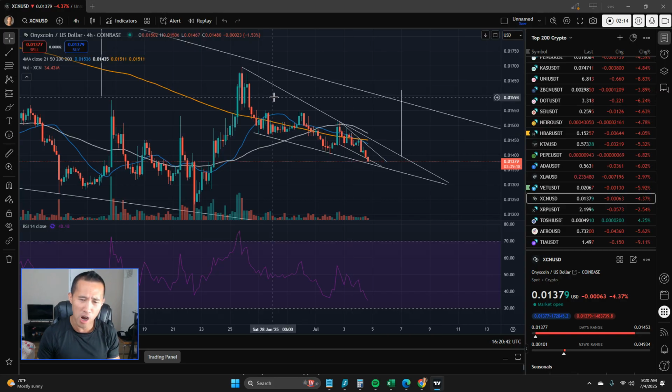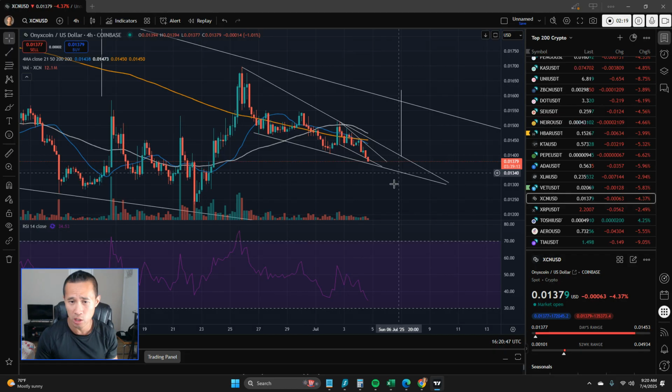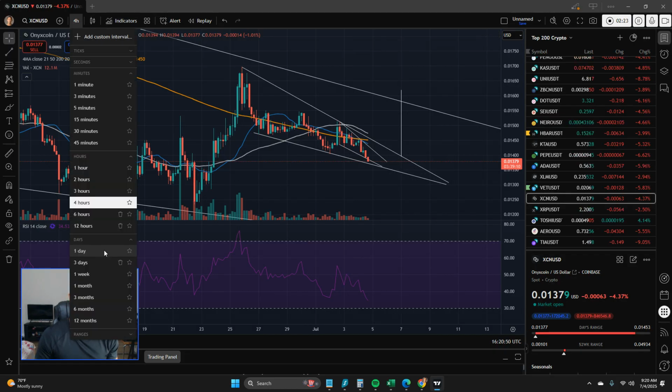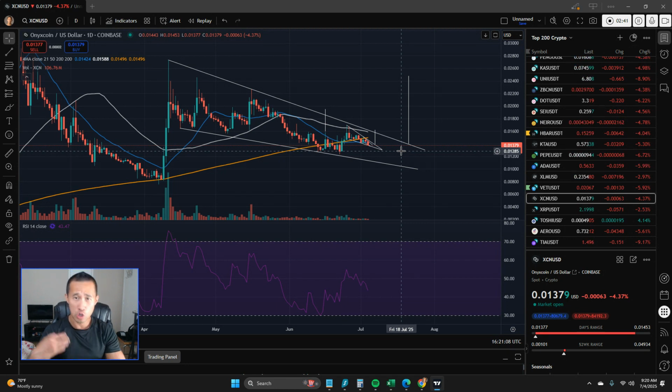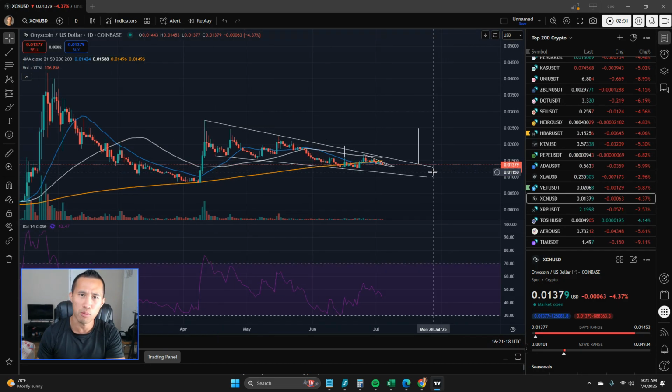Now, if Onyxcoin does not actually successfully break out of this falling wedge pattern, we could potentially be looking at a bigger double bottom pattern that could be seen on the daily time frame. It could come back down to retest about 1.3 cents, right, before setting up for a double bottom, which usually breaks to the upside. But that's going to take longer for this market to consolidate, right? So this is basically what I'm looking at for Onyxcoin.